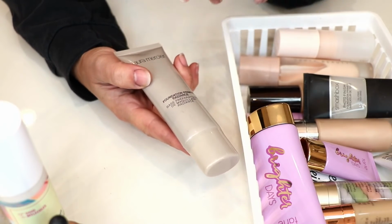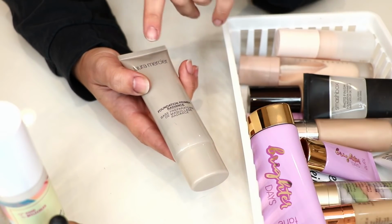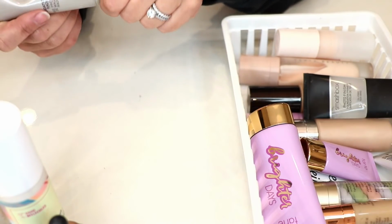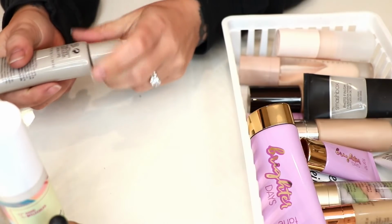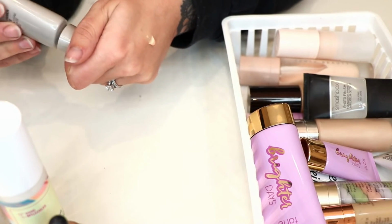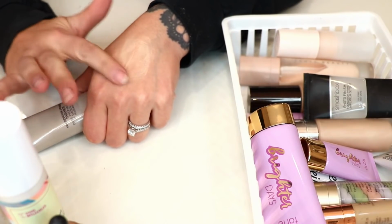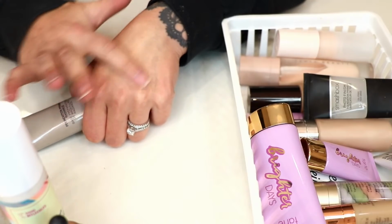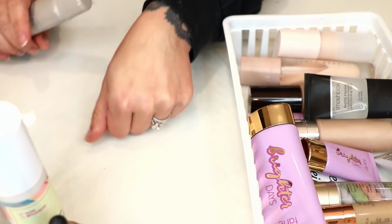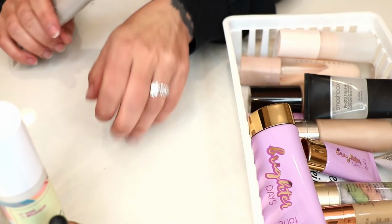This next one is from Laura Mercier. This was sent to me by an influencer, I believe. This is the Foundation Primer Radiance. I'm going to keep this because this is actually a beautiful radiance primer. It just gives a nice, natural, lit from within type of glow. You know how we always explain the radiant type of primers. It gives a really nice base. It feels almost like a lotion, and it just gives a really nice, subtle glow. I know you can see that right there. It makes it just look really nice.